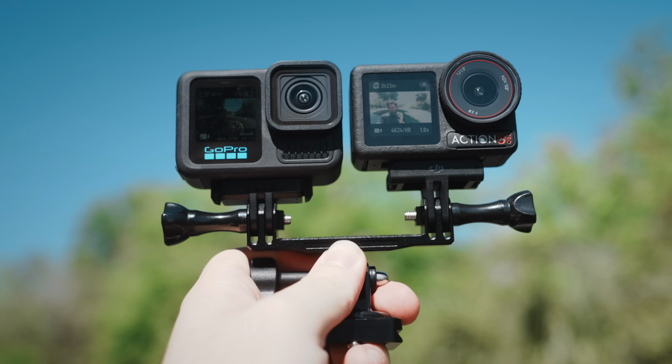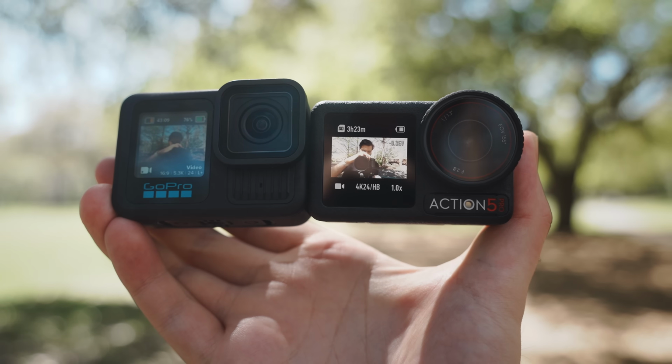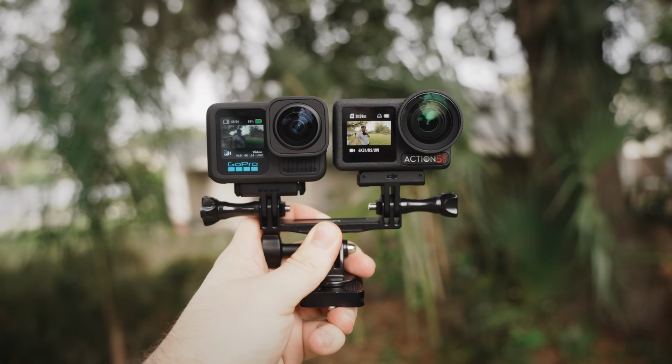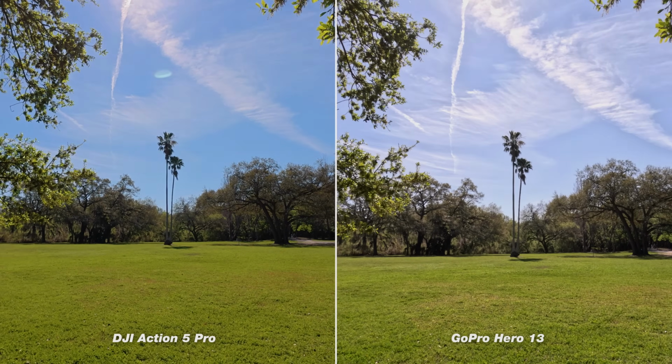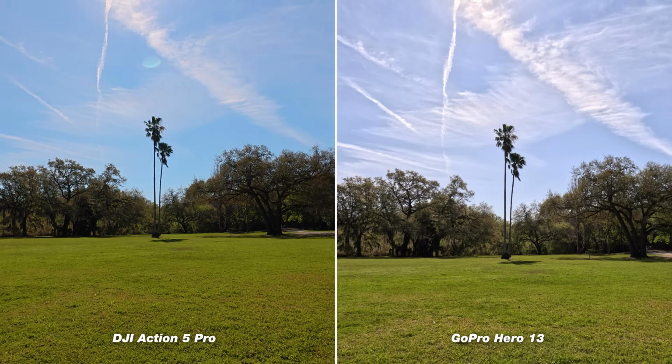But rather than just sharing my own opinion, I thought it would be interesting if we broke this video down into different categories and award a point to each camera to see which one will come out on top. For our first category, we have image quality, and both the GoPro and the DJI Action 5 Pro shoot high quality video, especially in daylight.